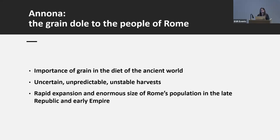So there were a number of reasons why it was necessary to have a reliable stock of grain in the state granaries and to take care not only of the reliable stock, but also of the constant supplies.